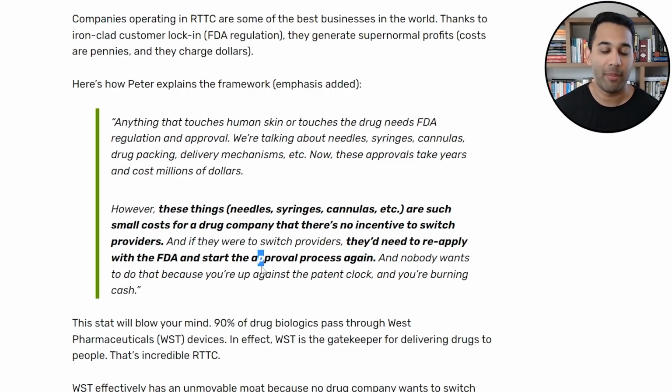And nobody wants to do that because you're up against your patent clock, right? You have that terminal value. You need to make as much money as you can before the generics flood the market. And when you're up against that patent clock, you're burning cash.